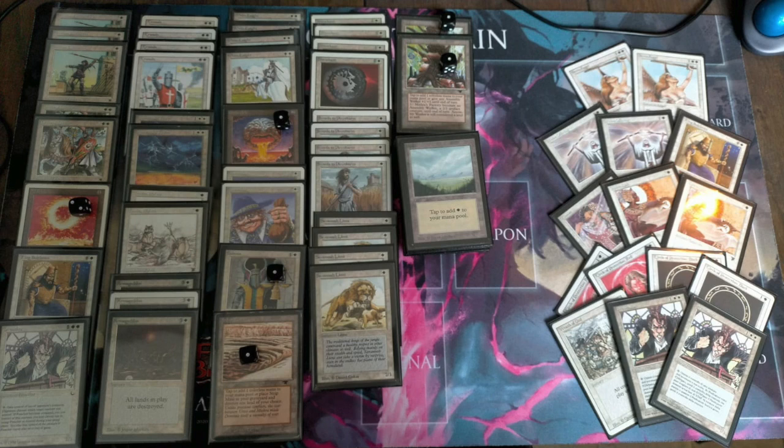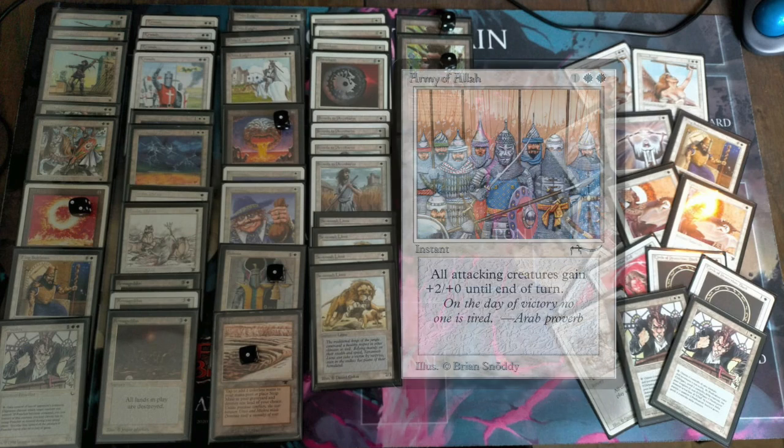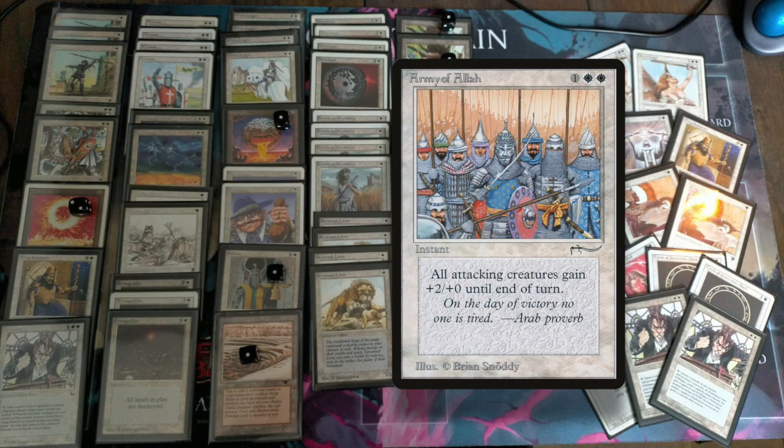You know, Crusade, 2 white to cast, an enchantment, gives all your creatures +1/+1, well, all the white creatures, that is. And Army of Allah is an instant for 2 white and 1, and that gives all the creatures +2/+0. And because of that instant bonus, it works so well with first strike. You attack with all your first strikers.